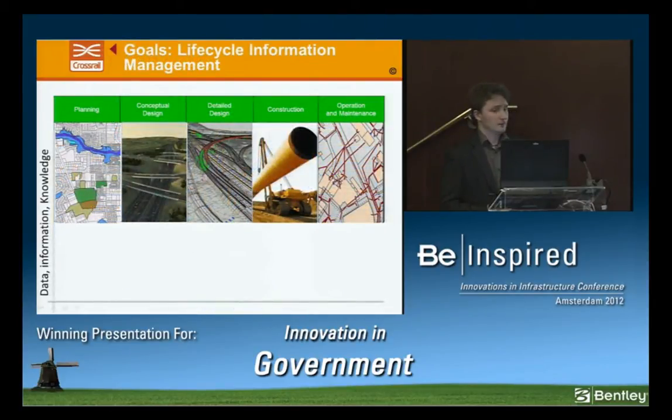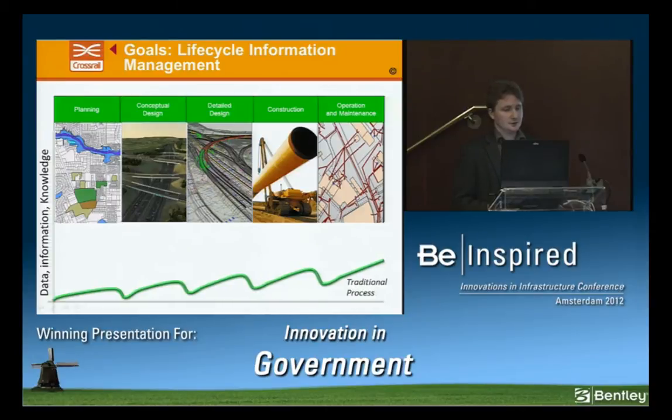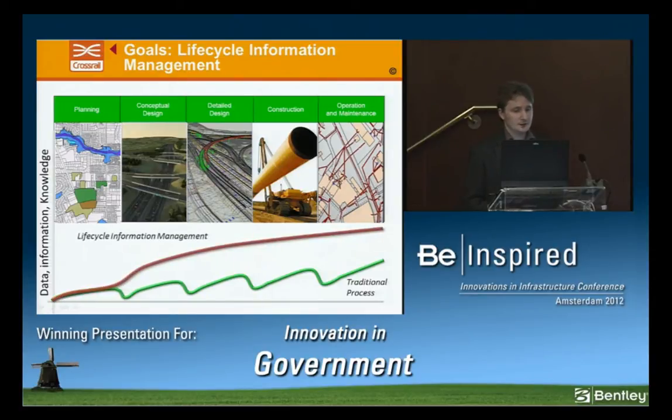So historically, what we tend to see on these sorts of projects is as you move through each phase of the project and collate data and information, there tends to be a loss of information between the phases as data becomes redundant or inaccessible. And this leads to a general drop in the overall knowledge of the project. What we've done at Crossrail is we've implemented a data and information strategy which is intended to enable us to reuse, recycle and build upon the data from previous phases of the project. And this aligns with a BIM strategy.